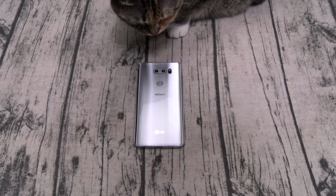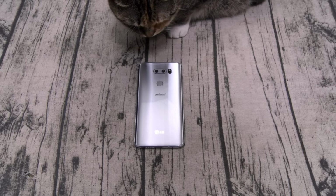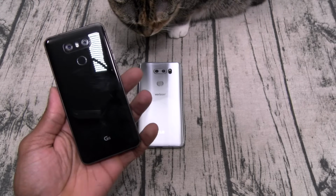Now, with that being said, just like any other phone that I review, there's always going to be some things that I don't like. So let's talk about those first. Number 1, the price. Now, $800, like I said, you're going to be satisfied, but that don't mean you got to like it. Especially in this day and age where there's so many other phones that can compete with the V30 that's going to run you $500, namely the G6.